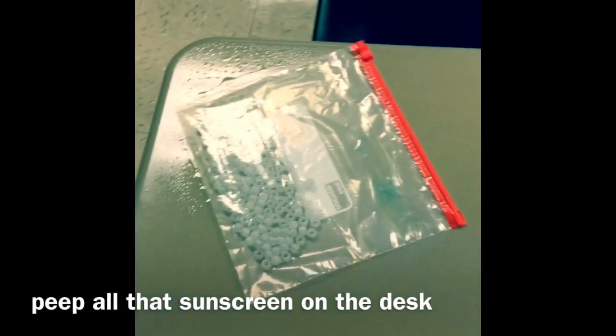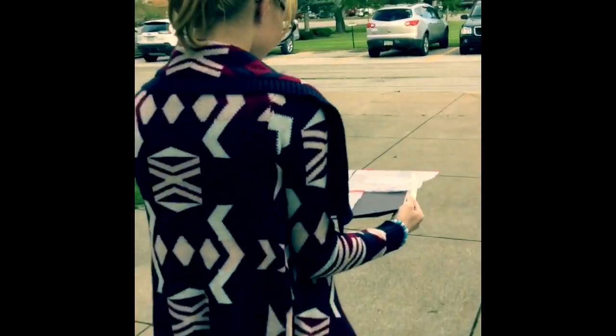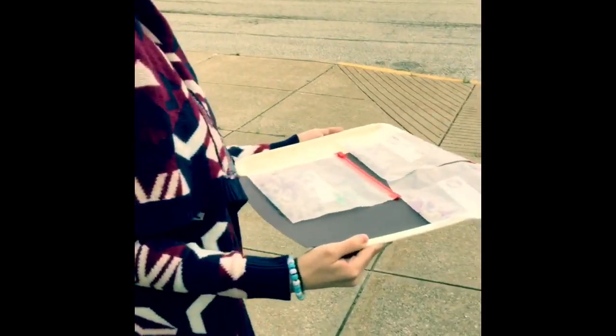For our sunscreen project, we have the control, SPF 50, and of course SPF 30. And we are going to be testing sunscreen. So we're outside and we're going to see if the beads change color. We're going to see if you can see our control group has already started to change.